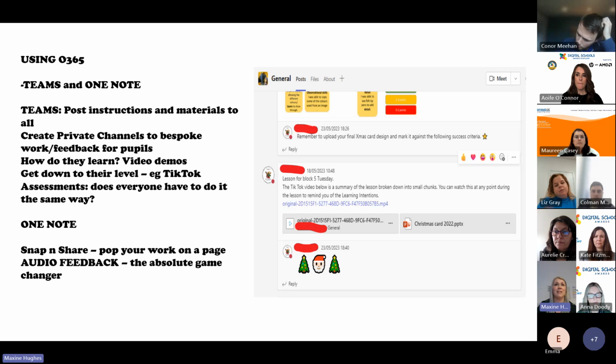OneNote we use extensively as well, and it's great to see that other schools are using it in the same way that we are. We call it snap and share. Pop your work on a page, you get your audio feedback. That has been the absolute game changer for me as a history teacher. The workload that goes into written feedback on essays and so on, audio feedback was the absolute game changer for me, and that meant I was absolutely sold on everything digital.